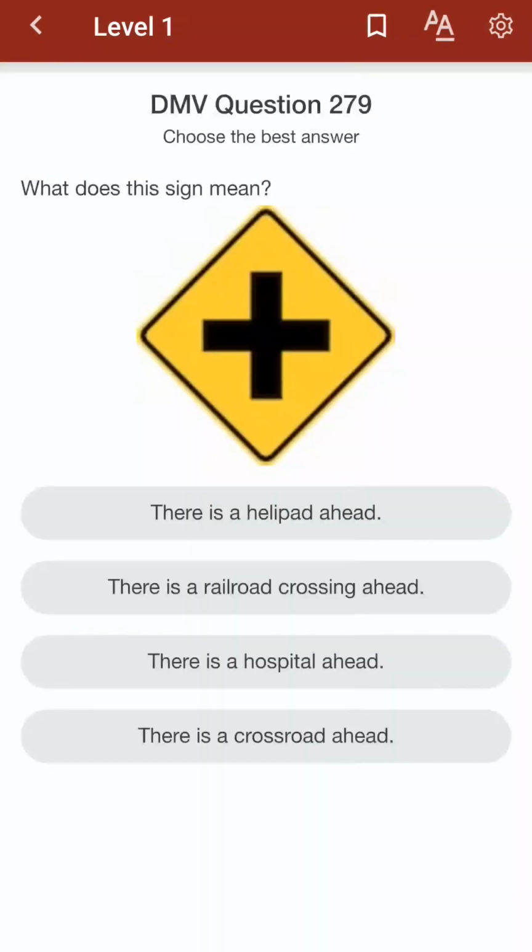Question 279. What does this sign mean? Answers. A. There is a helipad ahead. B. There is a railroad crossing ahead. C. There is a hospital ahead. D. There is a crossroad ahead. The correct answer is D.